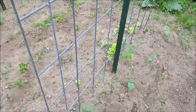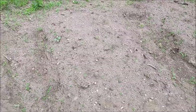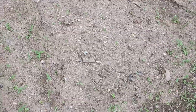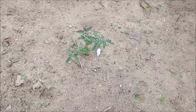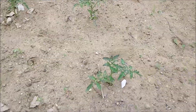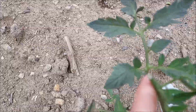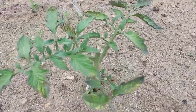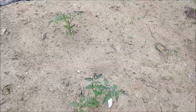Pole beans on this side are not doing much better. This bed here, supposed to be some more bush beans, and not one seed has come up. So here in the middle we have some tomato plants, and I want to say these have been chomped on as well. Look at that. Something ate them. We gotta get this part of the garden fenced in again.